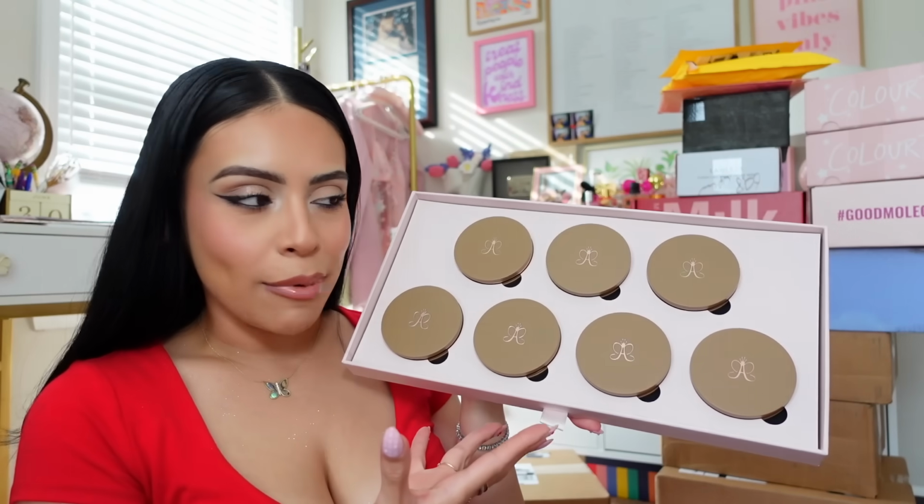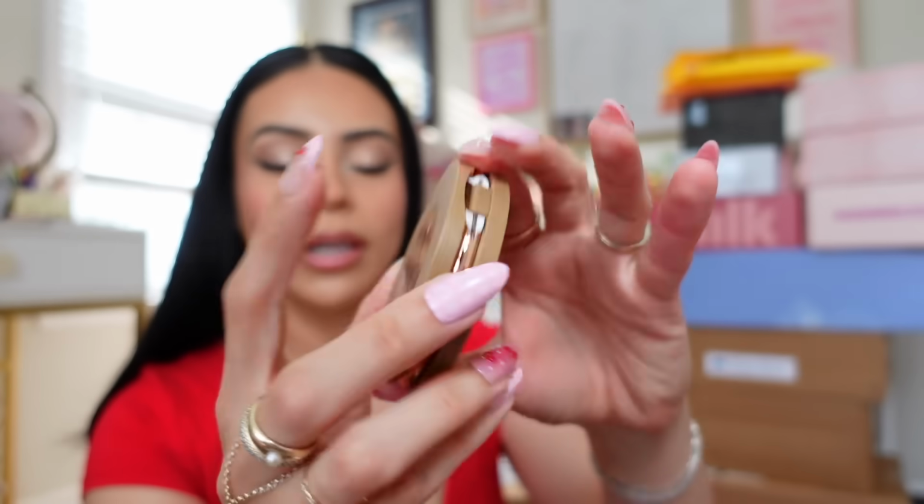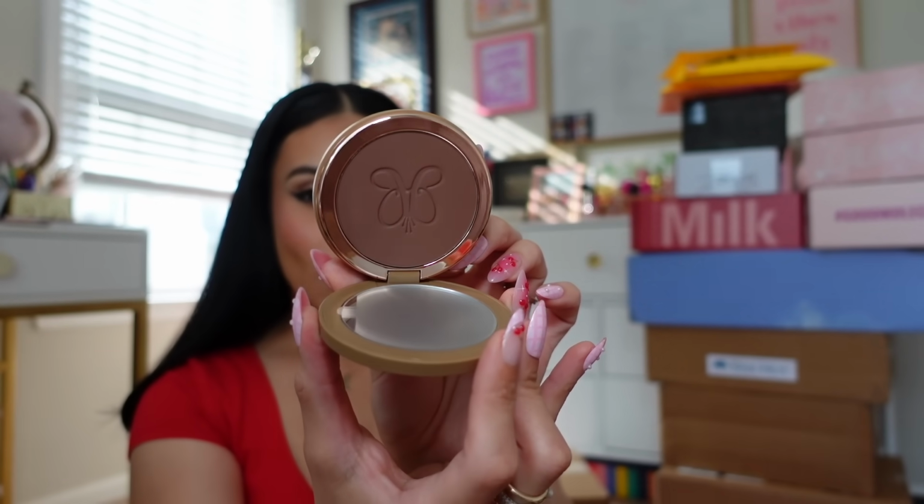And I didn't know that ABH also had new bronzers as well. So these are the Smooth Blur bronzers. Love the sleek packaging. This one is in Sun-Kissed Dreams. And this is one of their darker colors, Bronze Bay.